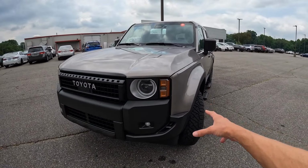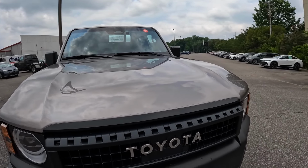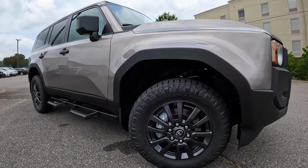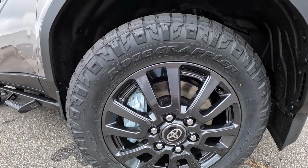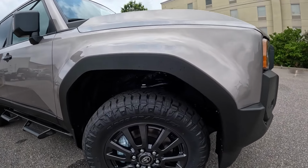And you can tell the front's kind of wide. It has a cool boxy look. And then you have some sharp body lines on the hood. It dips lower in the center for better driver visibility when you are hitting the trails. And then at the side, the plastic makes its way into these fender arches to protect the body. We have a set of 18-inch wheels, nice gunmetal gray, and then a set of Nitto Ridge Grapplers, 265/65s all around. So a really nice rugged design for those.